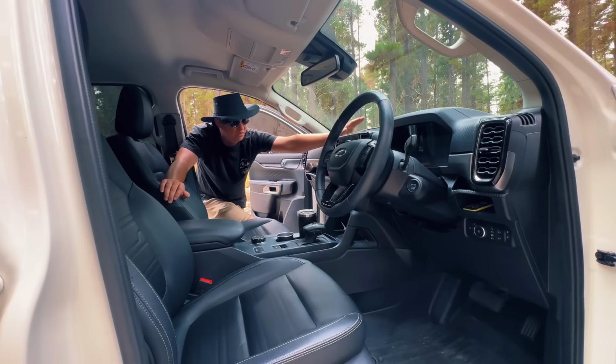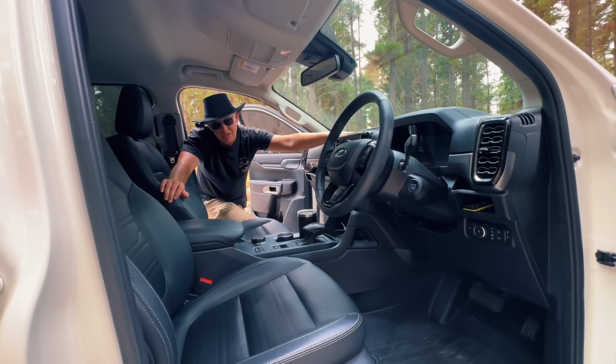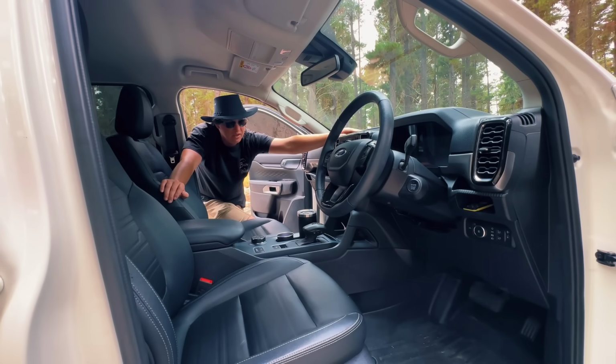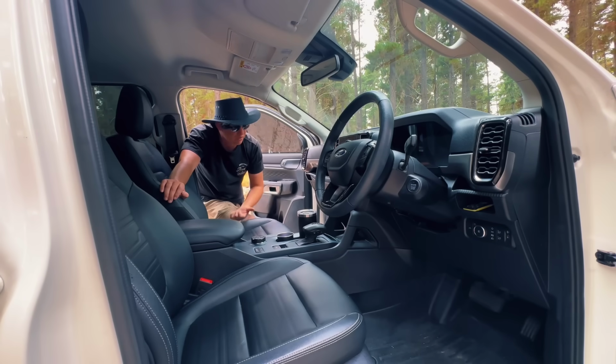There's cool little mods you can do, like the Steady dash. There's a dash replacement piece that goes on here that you can put buttons in, because obviously the Raptor comes with the switches that come on the top. But you can get the dash that Steady do for about $129, and there's a full kit that you can put buttons in. So if you put a front locker in, light bars, all that kind of stuff, you can have them all up here, which is pretty cool.